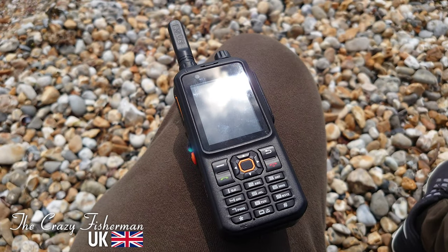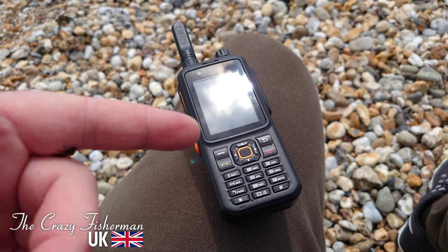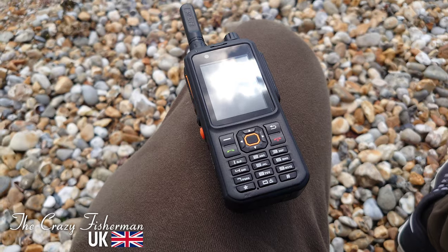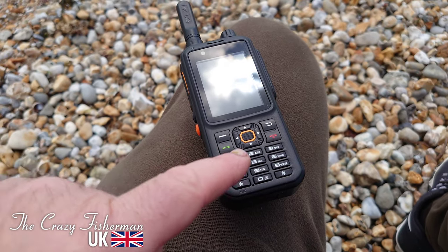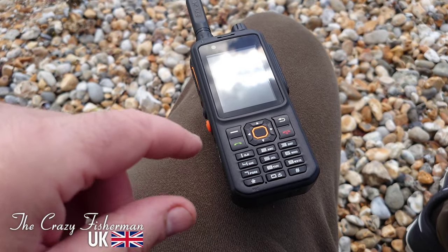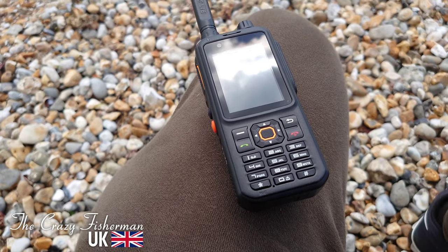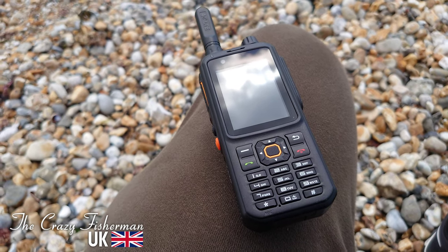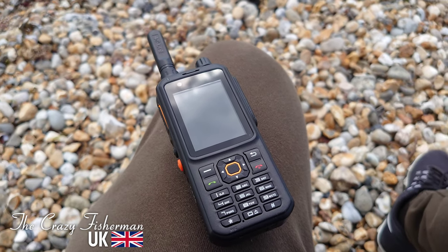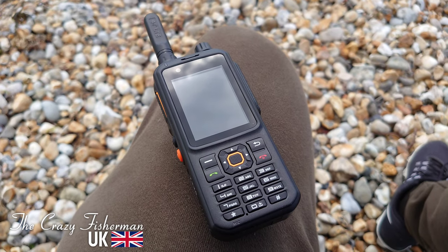Just to let everybody know, this is the radio. I was actually talking to somebody else in Portland in Dorset, and I'm in Selsey in West Sussex. It's an Android walkie-talkie. You don't have to use this. You can actually just download the Cello walkie-talkie app onto your smartphone, and you can use your smartphone as the walkie-talkie. Anyway, it's up to you if you want to use it. There is sea fishing and coarse fishing channels to choose from in the UK.